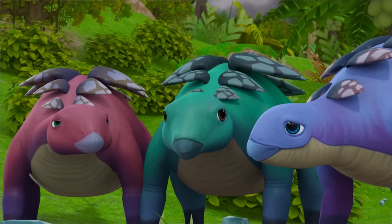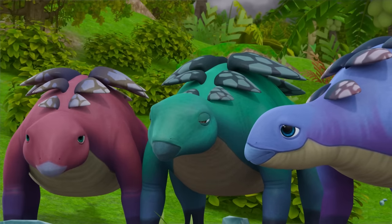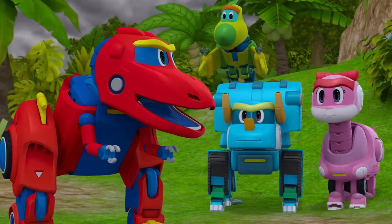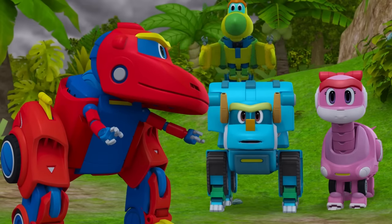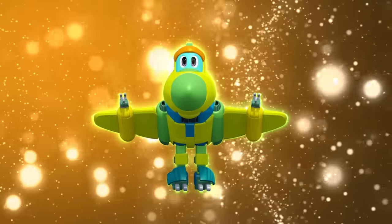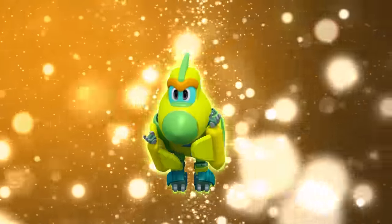It's freezing. We need to find some sunlight soon or else. The Stegosaurus family is in danger. We must find a way to get rid of the smoke. Okay. Dino to the rescue! Hey! Green power transformation!